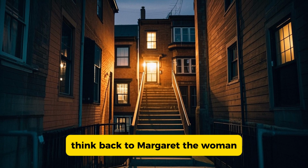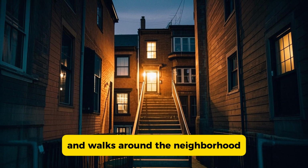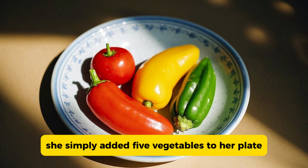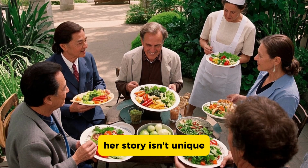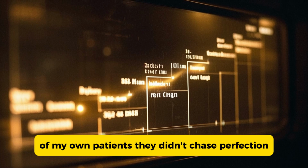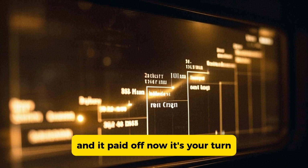Think back to Margaret, the woman who almost gave up on stairs and walks around the neighborhood. She didn't join a gym, she didn't take expensive supplements. She simply added 5 vegetables to her plate, 1 small change at a time. Her story isn't unique. I've seen the same transformation in dozens of my own patients. They didn't chase perfection. They focused on consistency, and it paid off.